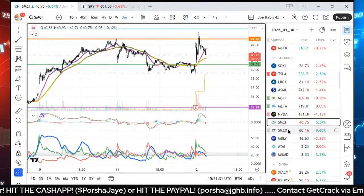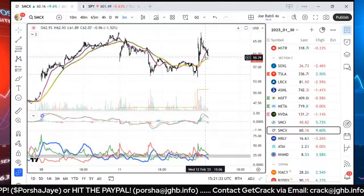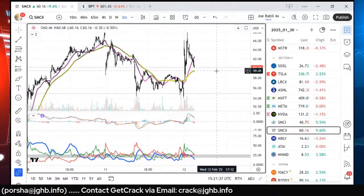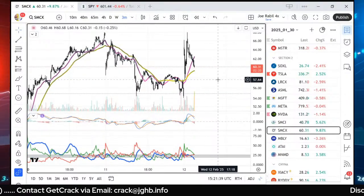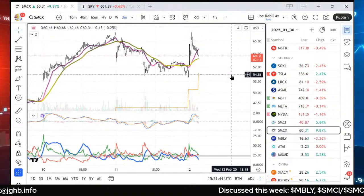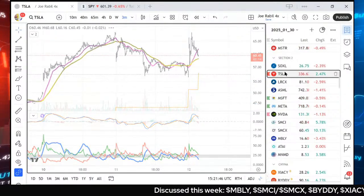Okay, so if you're more aggressive, you use SMCX. So see if you can get it around like 58 again, and then hold there. Try to make like a stop loss that goes down to like 56 or something. If you're really aggressive.